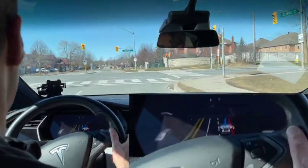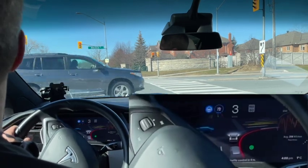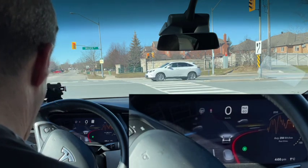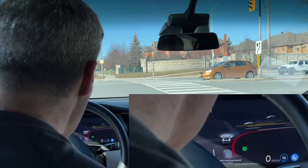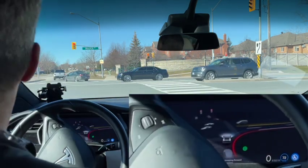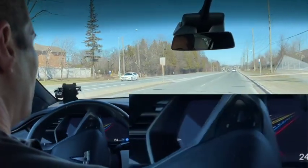Coming up to a red light here. We're going to do a red light right turn. We got traffic coming at us. I am ready to, you know what? I accidentally stopped that. I'm going to put it in the hill hold, engage autopilot again. You can see down here, I hope you can see this blue autopilot symbol. It is looking for an opportunity to go, and it is going.